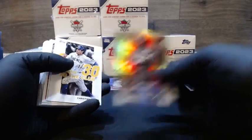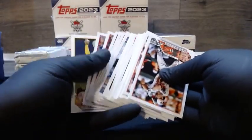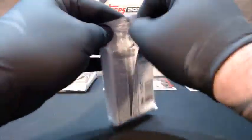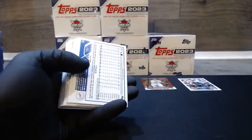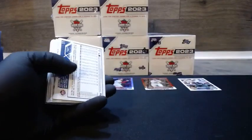Luis Robert, gold foil. Christian Yelich, George Brett. I'm surprised Russ didn't pop back in here. Yeah, I'm surprised Russ hadn't popped in here to see his Ohtani auto. I'm going to hit for his wife, and say yes, ma'am. Mookie Betts, silver foil.